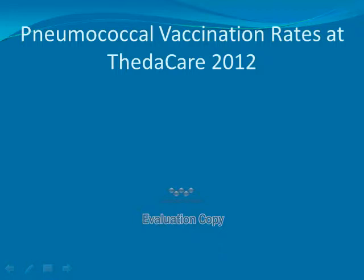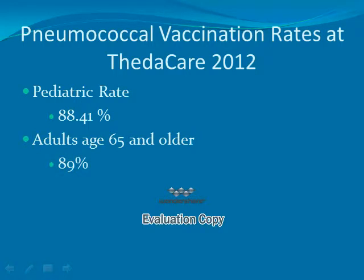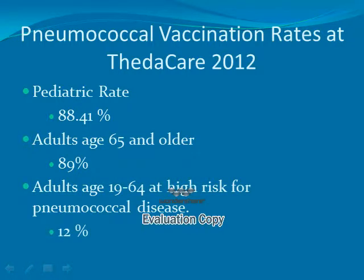How is ThedaCare doing with its immunization rates? The childhood pneumococcal immunization rate is at 88.41%. Pneumococcal immunization rate for persons age 65 and older is at 89%. So how do you think the pneumococcal immunization rate for persons age 19 to 64 is? Well, it peaked at 12% during the height of influenza season in 2012.